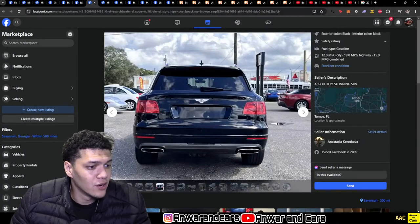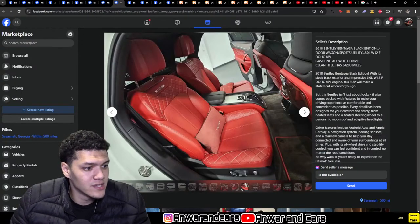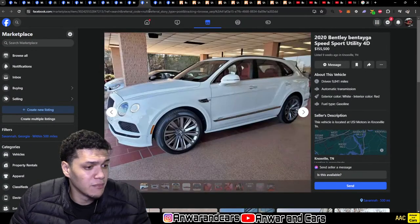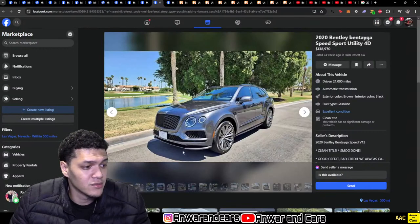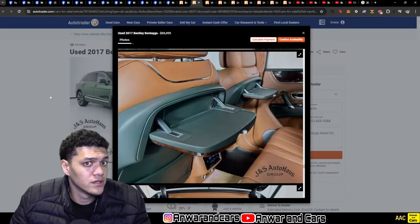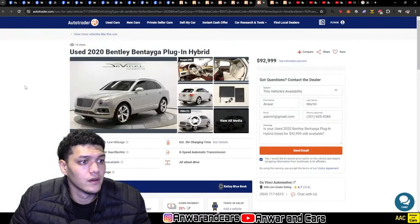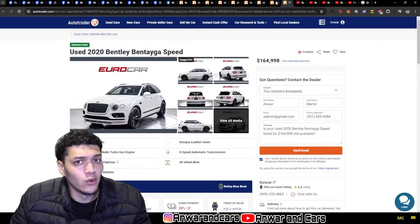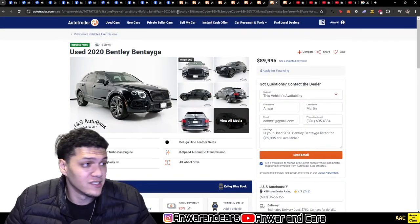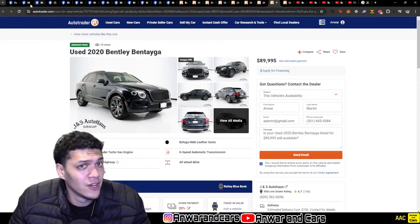So you can see a quick preview of all the different specifications and all the different ways this Bentley Bentayga can come in. Again, you probably won't ever find two of the same Bentaygas because they are handmade and because the customization is so deep. Yeah, let's just exit out of these. As you can see, I only have Facebook and Auto Trader. Again, I had a really busy day today, but I got a ton of ads, so a good spread of specs here.